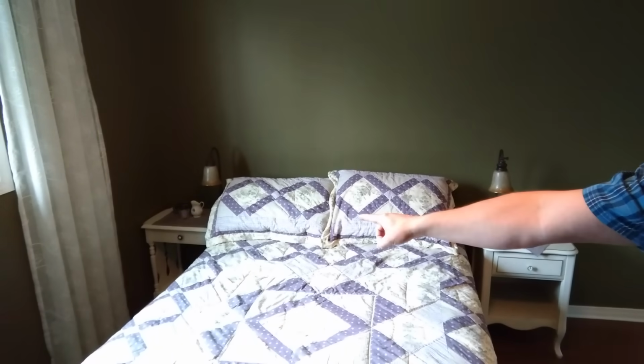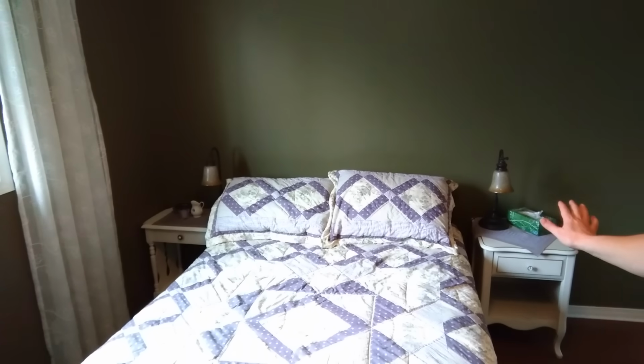There's also in this bedroom what we would call night tables. So there's a table on each side of the bed with a small lamp. This is a place where you could keep a book if you read at night before you go to bed. You would keep it on your nightstand or night table. So this is a bedroom.